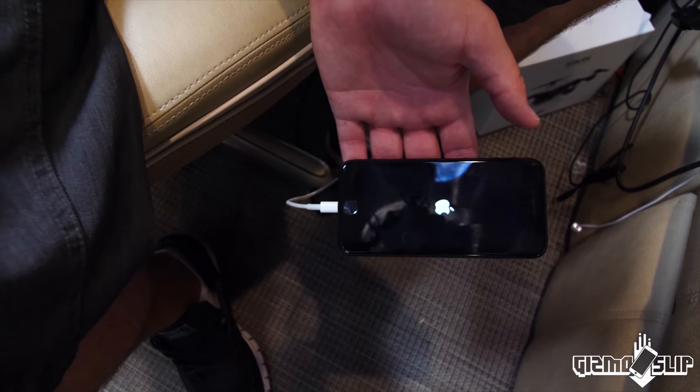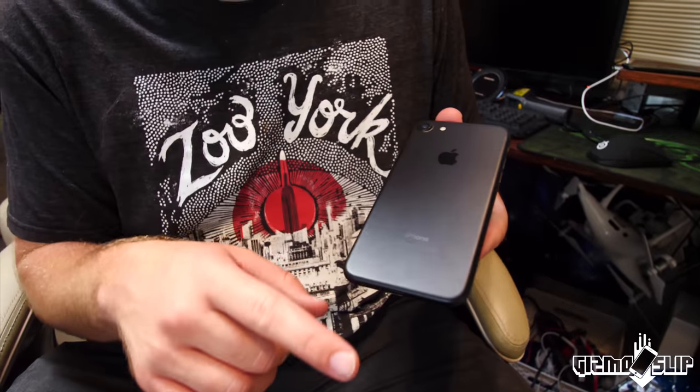Heck yeah! This looks like it could be a perfect survival. Look at it, look at it. That is freaking amazing. Jolly Ranchers, thumbs up. Best case ever. The glass doesn't even look scuffed. Like the back doesn't look scratched.